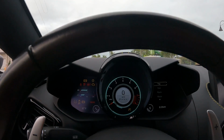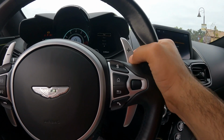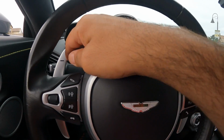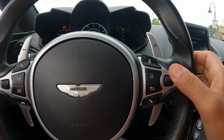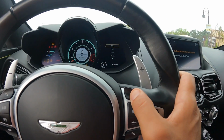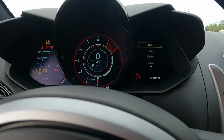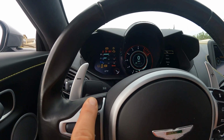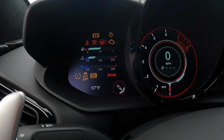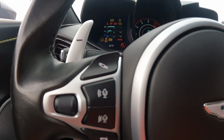And this car's steering wheel is nice and sporty, it's grippy, and you have your paddle shifters really nice and big, plus and minus on the other side. And right here is where you can change the modes of the car. You can go from Sport to Sport Plus, then you can also go from Sport Plus to Track. You can also change the damping on this car from Sport to Sport Plus and Track. So that's very, very nice.